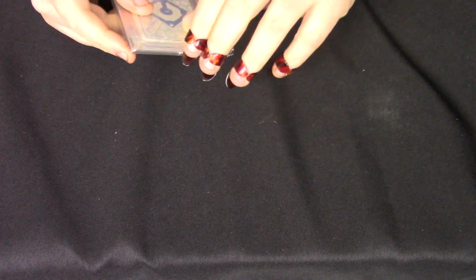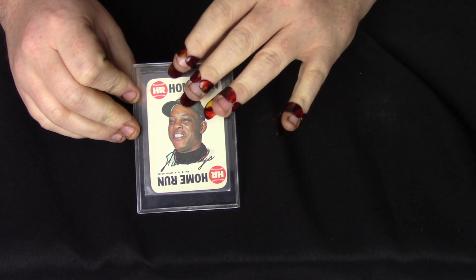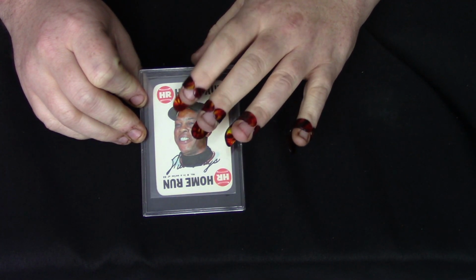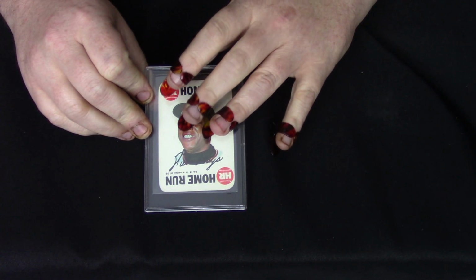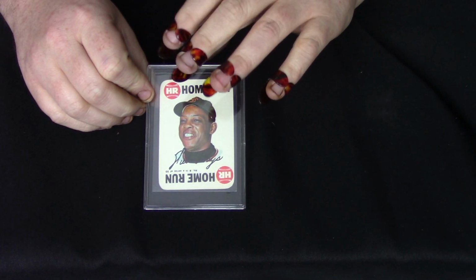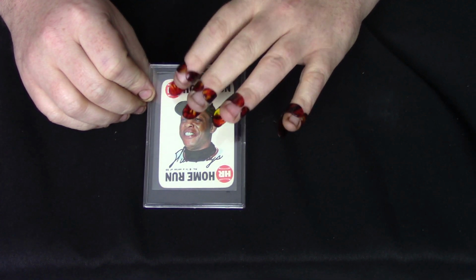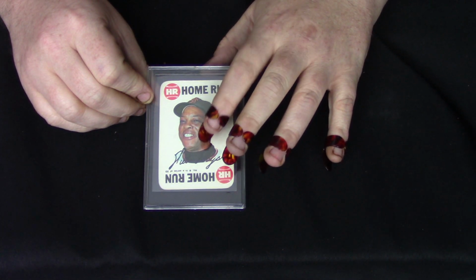To continue on the Willie Mays thing I've been doing here recently, we have an interesting card. This is a 1968 Topps game card. They were extra inserts put into some 1968 Topps packs. The idea was you could collect several and play a sort of playing cards version of baseball. For instance, if you drew this card, you get a home run. This card is probably worth maybe $20.